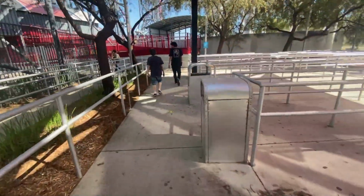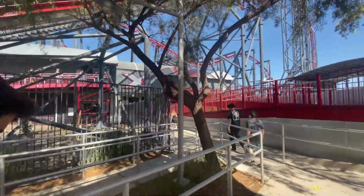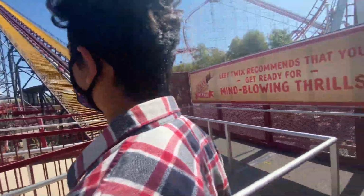There are 2 sides to the ramp as well. Maybe we'll even be able to see my car, because that's literally where I parked, right in front of this ride. Making our way onto the ramp now. Pretty much empty right now.